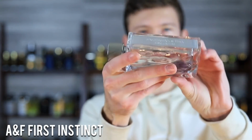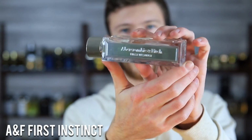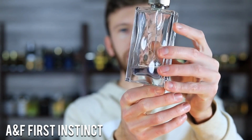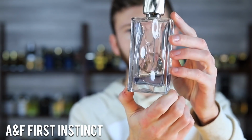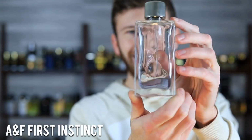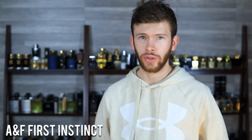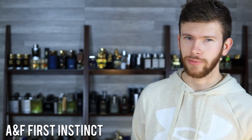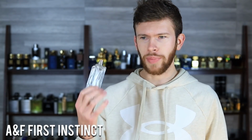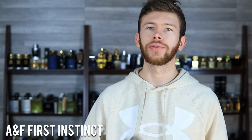Let's go. First up, we have Abercrombie & Fitch First Instinct Eau de Toilette. Yep, there you go. You can read that. First Instinct. You can see this puppy is looking a little bit sad, a little bit pathetic, but rest assured, I do have a full 100ml backup bottle, still sealed and just about ready to go. Probably this summer, I'll have to break that one out and say goodbye to this one here, my first ever bottle. This one has melon, woods, pepper. It is a very tropical, fun, fruity, playful scent.